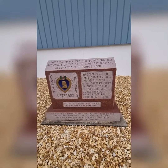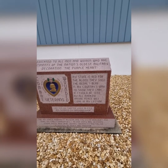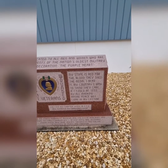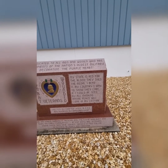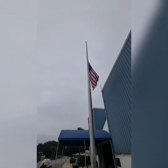It says, my stone is red for the blood thy shed. The medal I bear is my country's way to show they care. If I could be seen by all mankind, maybe peace will come in my lifetime. And of course, we have the American flag.